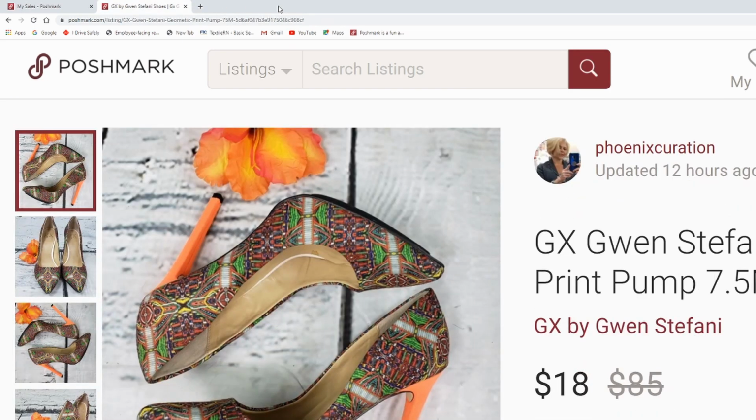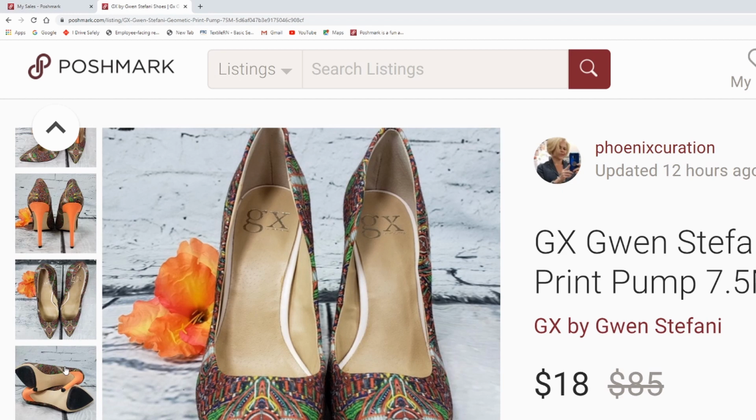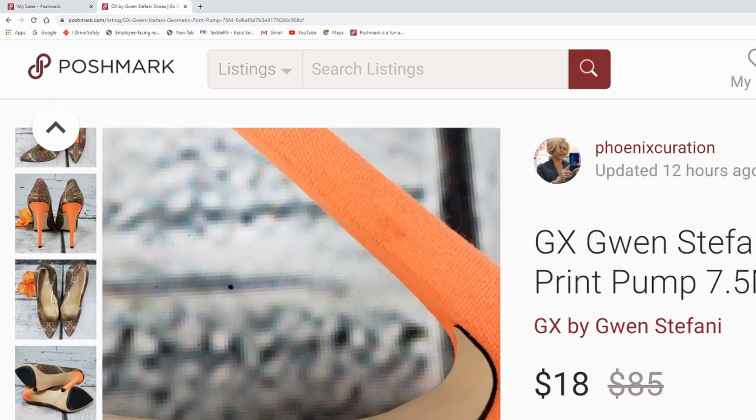And last but not least were these Gwen Stefani geometric print pumps. Now, this is before I knew the difference between GX and LAMB, which I now know. Gwen Stefani has a lower line called GX, and they don't sell for as much. So these were originally $85. They were in like new condition, except for a little bit of wrinkling in the lining, which I think was just from lack of wear and not the best storage. And I believe the heel had one little tiny mark on the heel. Yeah, right there. And it would not have been noticeable when wearing.